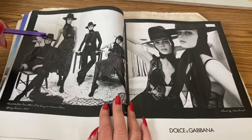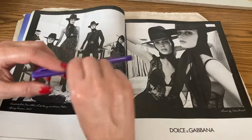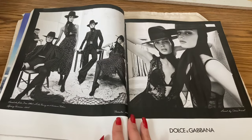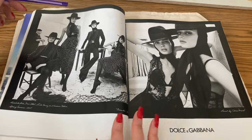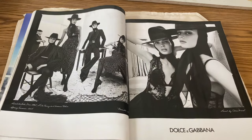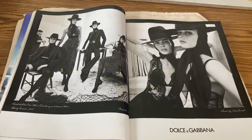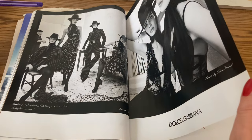Again, this is the second time I'm seeing this in a magazine. And I went to go look at the offerings for spring. Each of these models has the hat and tie scarf combination, but I can't find it on their site. Am I not meant to find it?